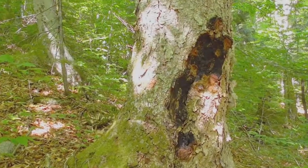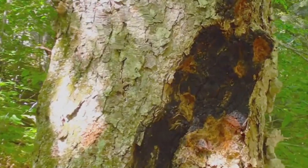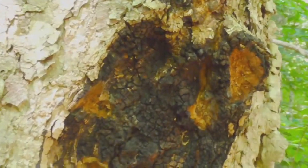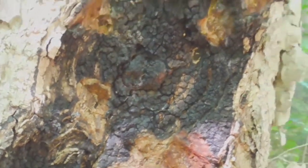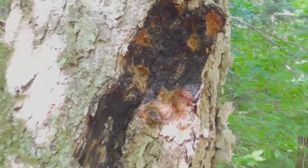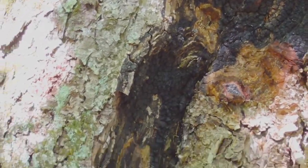Again, we found another chunk. As we can see, this has been recently harvested in the last year or two. Up there, where you can see the fresh orange, and down there. But as we can see, the chaga colony is regenerating. So if we leave this alone, in several years we'll have larger chunks.